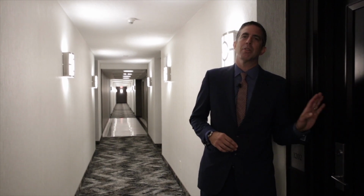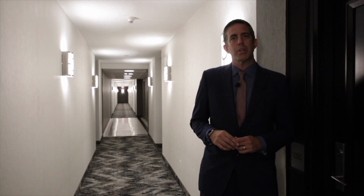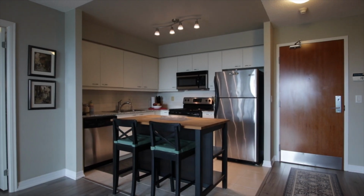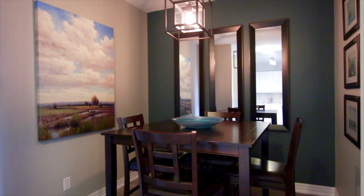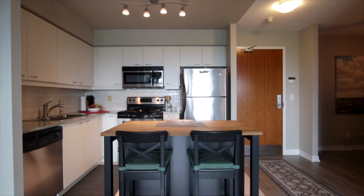Come on in, we'll have a look at some of the features of this incredible unit at 1403 Royal York, number 1202. This is an exceptional unit with a split floor plan. It also features a den that can be used as a dining area. It's an open concept kitchen with an oversized balcony.